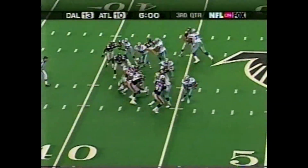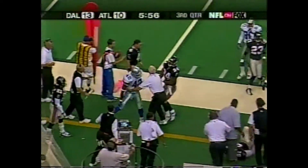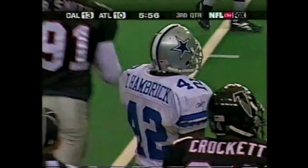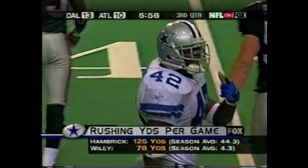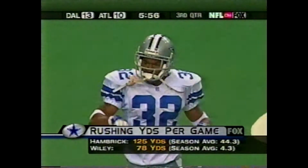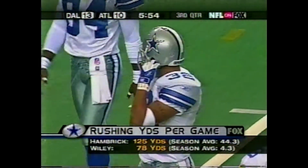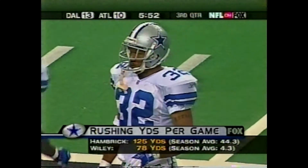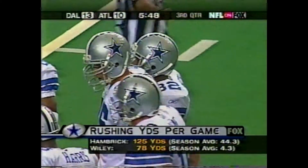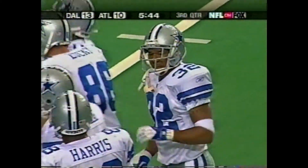They go to the draw play, and Hambrick tries to squeeze it outside where he runs into and then almost over Ashley Ambrose. Give Hambrick 4 yards on the pickup. And the running game has been outstanding for the Cowboys. You look at the numbers there on the day, 125 for Hambrick when he's averaging just 44.3 coming in. And then Wiley, he's contributed 78 yards. But as a team, the Cowboys came in rushing 127 yards a game. They're at 196 right now.